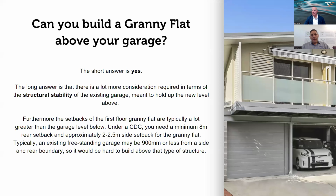Can you build a granny flat above a garage? The answer is yes, you can. However, there are things that you need to consider when doing that. If you are building on top of an existing structure, you really need to have a look at what's there at the moment and whether it can hold the weight of a second story above. So often that means you're obviously taking off the roof, you're adding in some structural beams, columns, posts, and whatnot. So that can add a lot of cost.